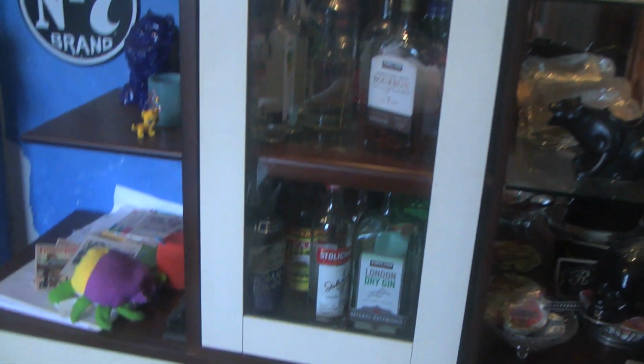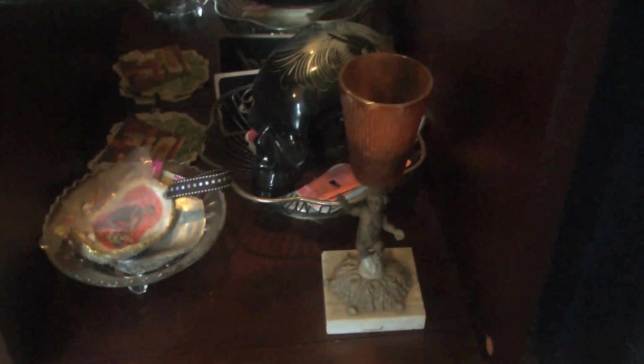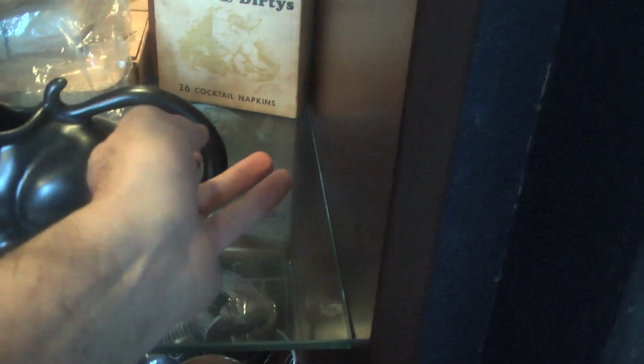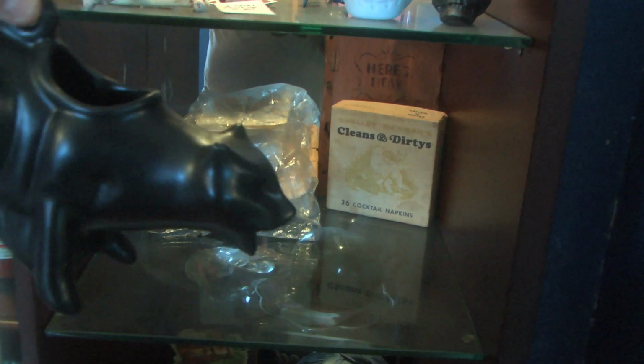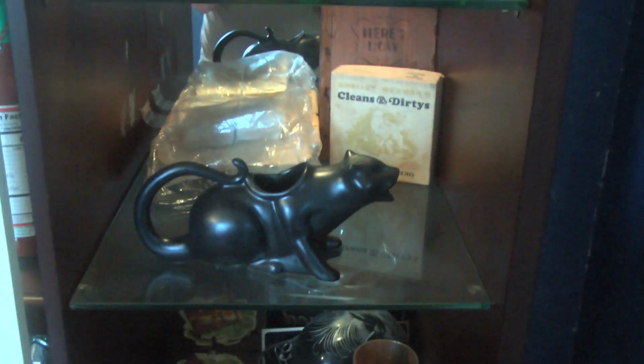Liquor cabinet, very important these days. Lots of spooky skulls. Oh, Birdie gave us this cool gravy boat thing, but you fill it with gravy and then the cat pukes up whatever chunky foul thing you put in here. We haven't used it yet, but I want this virus to go away so we can have a dinner party so we can use that.